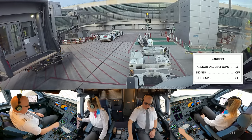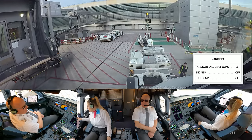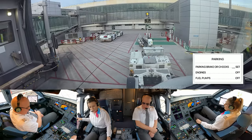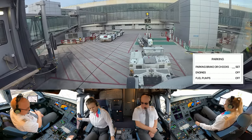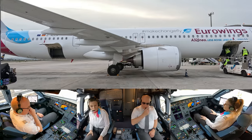Parking checklist. Parking. We have the cockpit. Just a second. Parking brake on, chocks. Parking brake is set. Engines off. Fuel pumps off. Parking checklist complete.